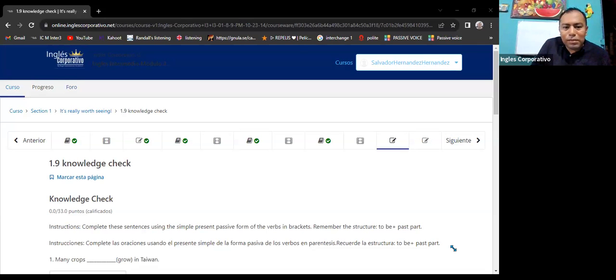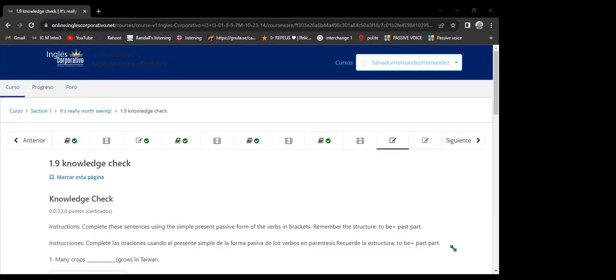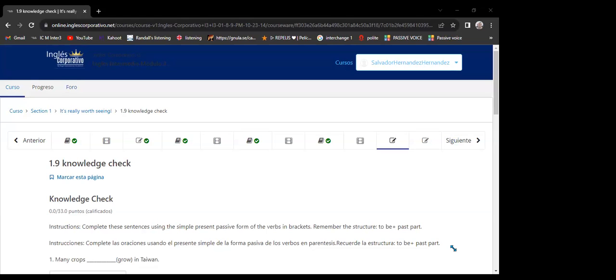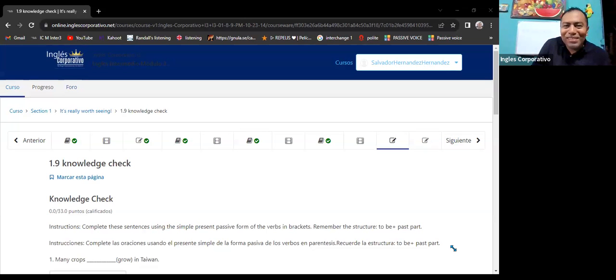Okay, so what did we study today? ¿Qué estudiamos este día? The passive voice. Okay, so in the passive voice, how do you make the passive voice? Any volunteer to tell me how do you make the passive voice? How do you complete the passive voice exercises?